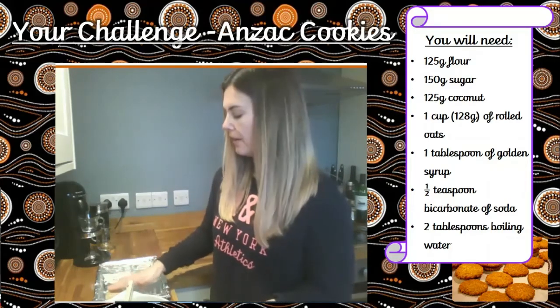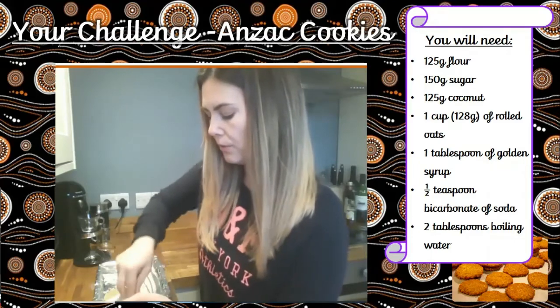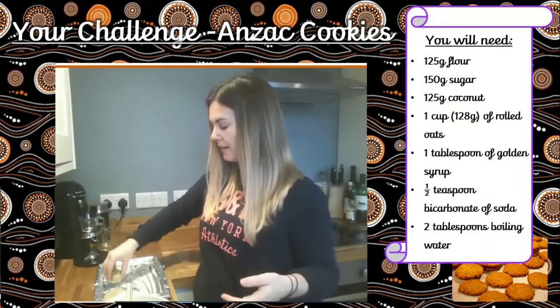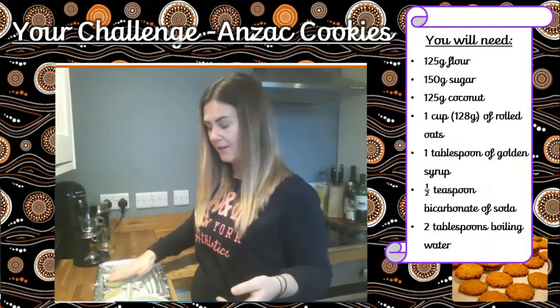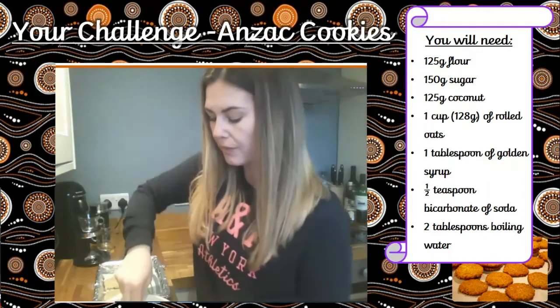Very nice. And then just pop it on your baking tray and just give it a little tap so it squishes down into a biscuit shape. And you've got to make sure that when you're putting more on your baking tray that you leave enough room, because they will expand in the oven. So just make sure they don't all go into one. So I'm rolling my ball, lots of butter on my hands, and then I put it on the baking tray and I squish it down just a little bit. I'm going to do one more and show you.